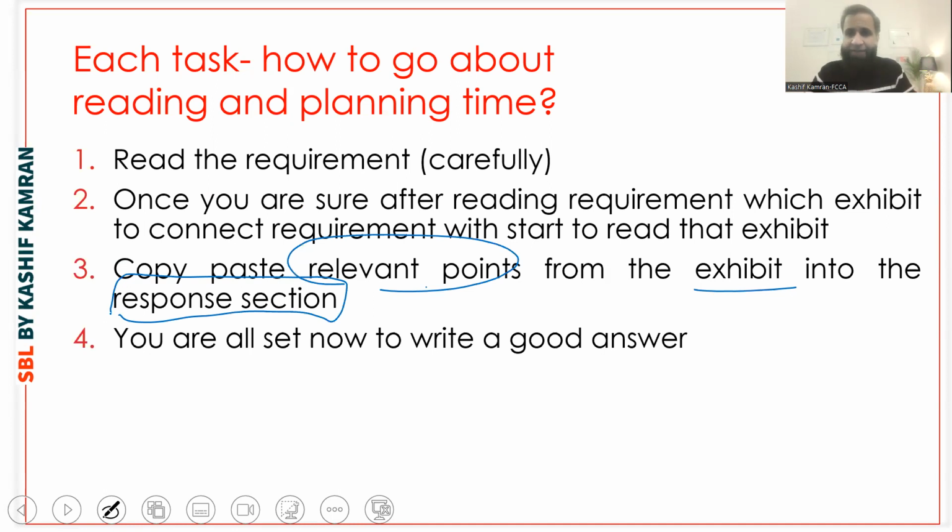At least when you're writing the answer now, the first thing is you are meeting the expectation of the requirement. You have drilled the exhibit very well. You've identified the points very well. So whatever you will be writing would be extracted from the case, well connected to the case, and you're not writing anything which is generic. Please ensure you demonstrate the professional skill marks when you're writing the good answer, because when you are reading the requirement, you should also read what skill you need to demonstrate and how. So that should also be evident in your answer. So that makes a good answer.